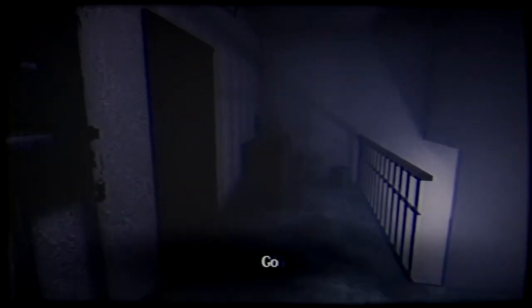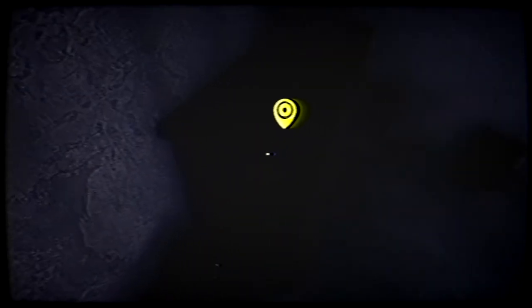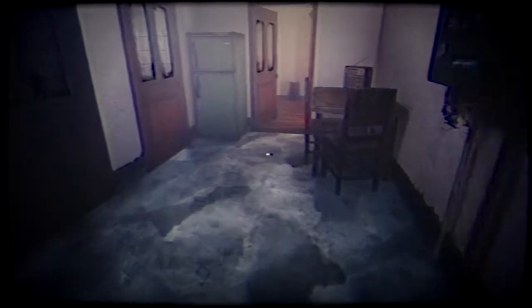The first thing that jumped out to me about this one was the art style. It's very sort of lo-fi. Obviously it has this VHS filter over it, and looks kind of vaporwave, which I am a big fan of. Apparently you can turn the VHS effect off in the options, but in my opinion that would completely ruin the point of this game, and there'd be no reason to play it.